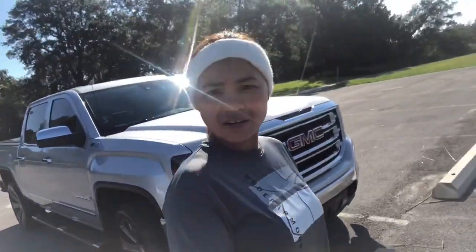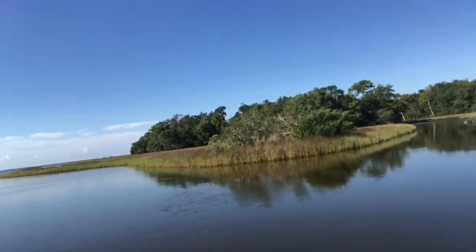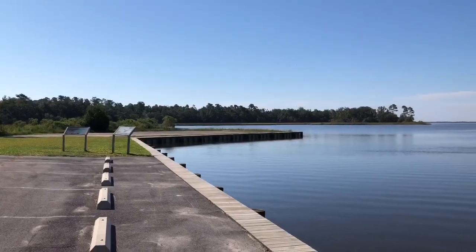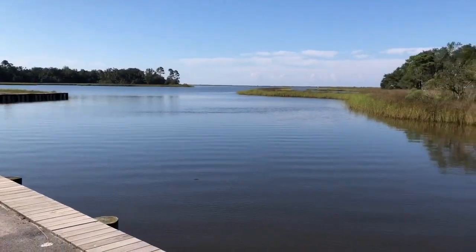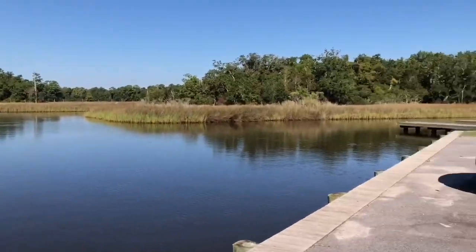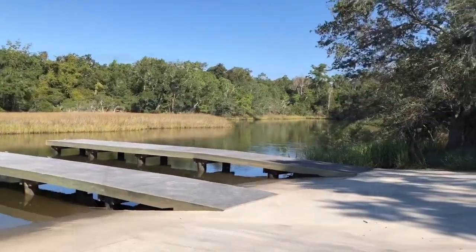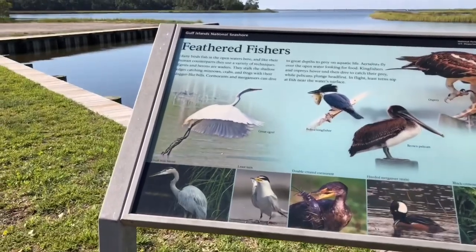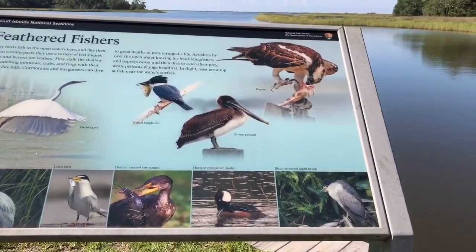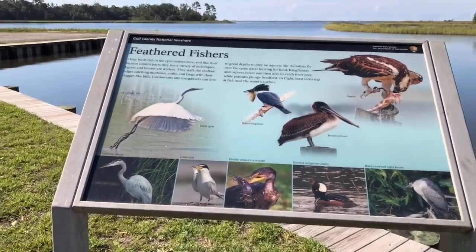There's a place there on the top of the hills where you can do a picnic, and then there's the water, where you can see different kinds of birds, or water birds, something like that.